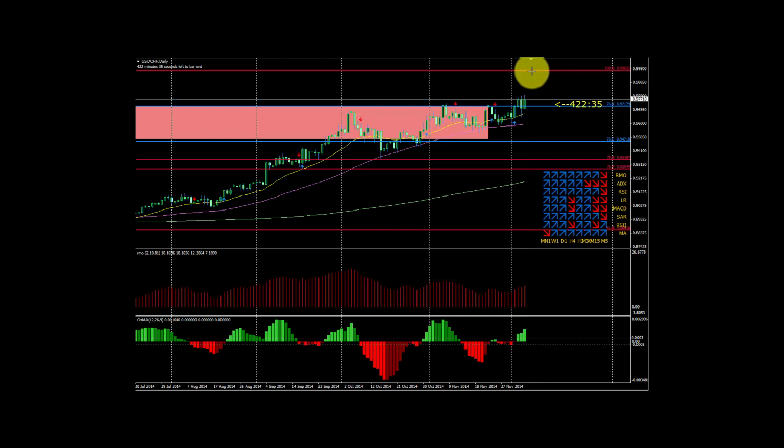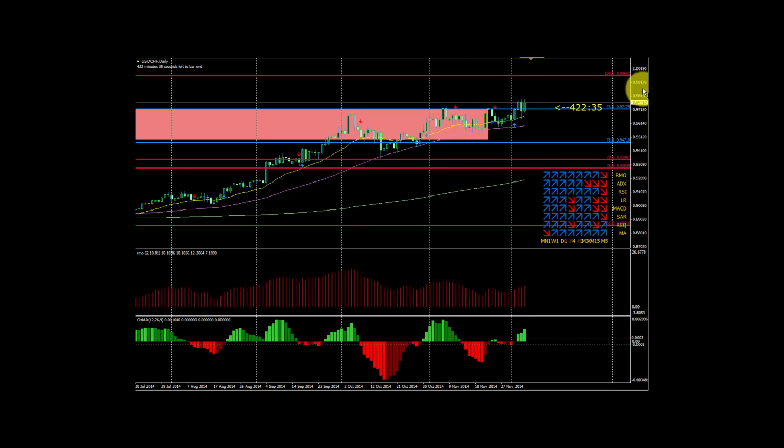pips. I'm not going to get all of it. If we can walk away with 160 or 170 clear pips of profit from this, fantastic. But that's going to be my target level for the remainder of this month, that level above price.